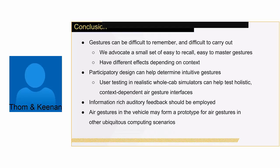And in closing, we like to think about this as a really interesting proxy for this future in which people are doing computing tasks while they're out in the world, while they're walking around, while they're riding their bikes.